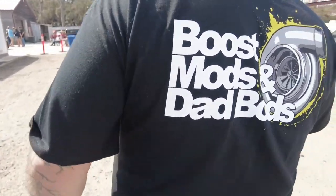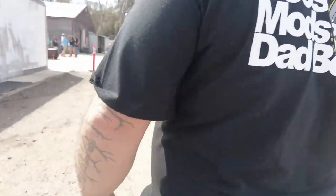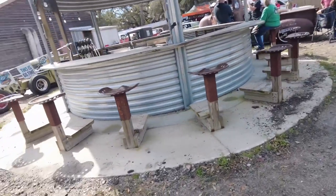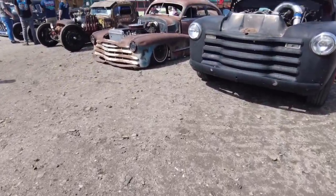See, here's a back shot of Dad. Oh, it goes all the way on. Dad, I'm getting your back shot right now. Oh, that's all right. Back shot of the shirt. See, look, all these are old tractor seats. What? Oh, that's dope. Oh my God. Something's crammed in there, ain't it?